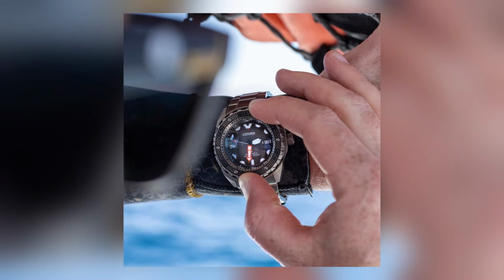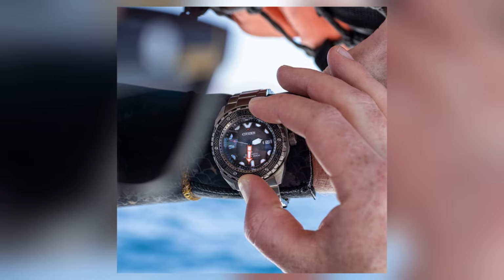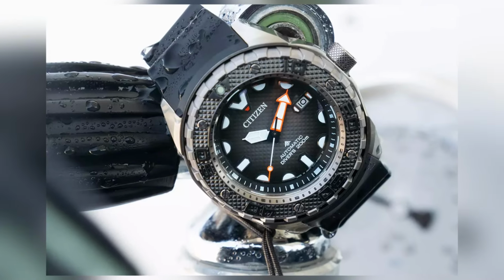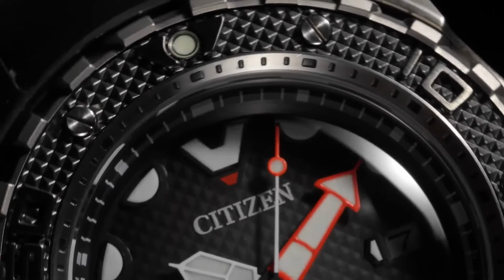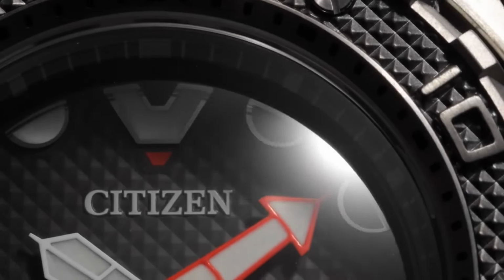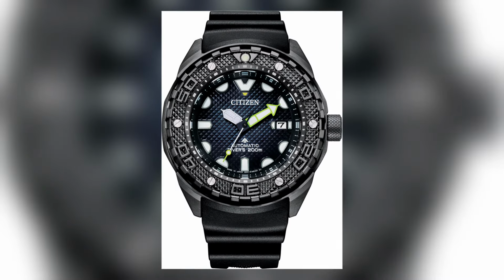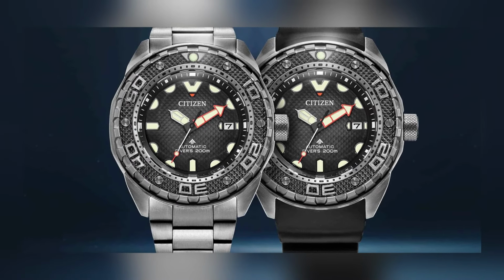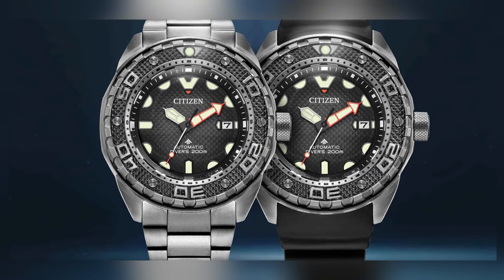The 44mm case provides commanding wrist presence without the excessive weight typically associated with dive watches of this size, making it comfortable for all-day wear both above and below the waves. ISO-compliant dive watch features include a unidirectional rotating bezel with clear minute markings, luminous hands and indices charged with Super-LumiNova for exceptional underwater visibility, and an impressive 200-meter water resistance rating suitable for serious recreational diving.